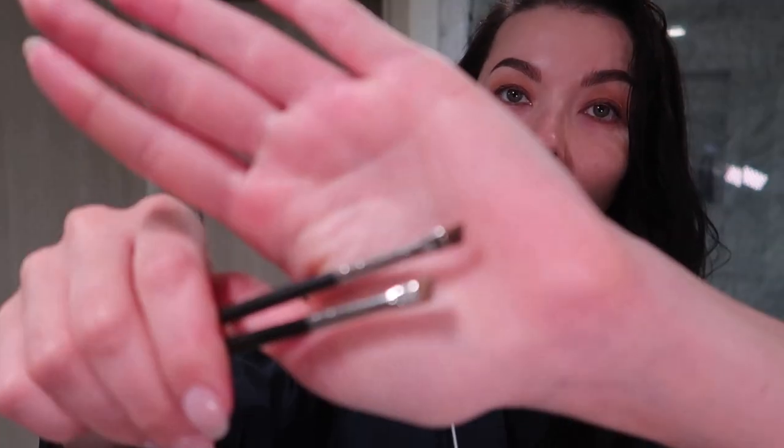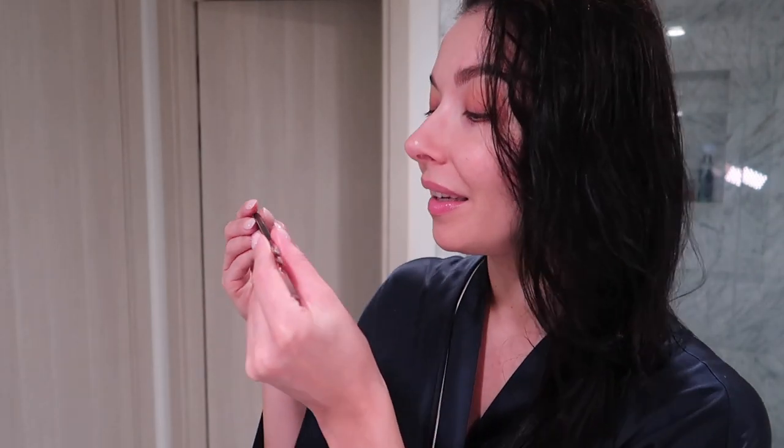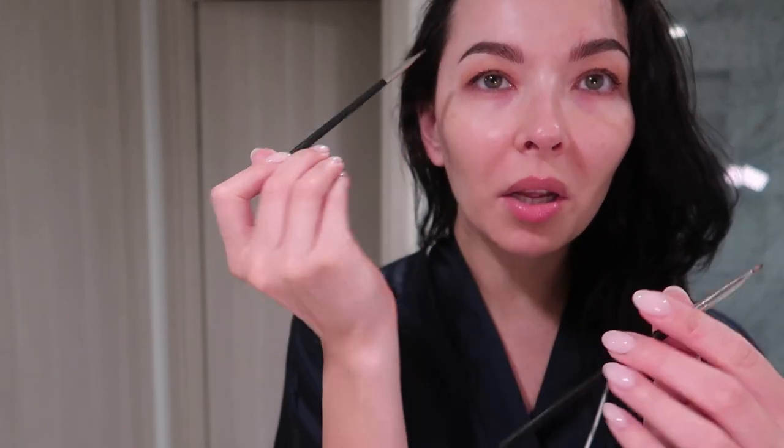I have two arch brushes. Let me show you. These are from MAC. They're the same. 203 or 208. Guys, I can see the number. I think it's 208. Yes, I think it's 208. I have two of them. I just dip the eyebrow powder in it. Works perfect. I like the smaller more than the large ones.